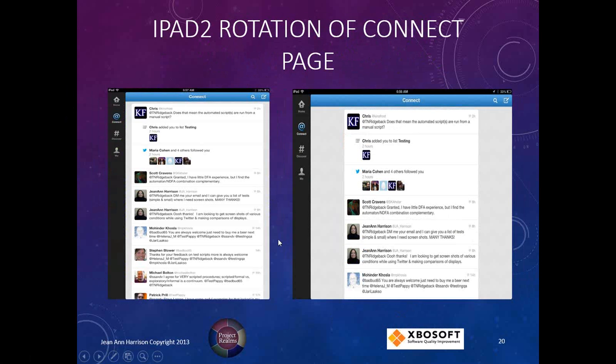So let's see here. So here we have an example of the iPad 2 rotation of a Connect page. And what we want to talk about here is, if you notice, you've got the portrait side and you've got the landscape side. And my look of this is, again, the filling out of the screen is not something that I think is a very good view. I think it actually looks pretty poor based on the fact that somebody didn't test this properly for the landscape. So maybe they want it this way. Maybe this was something that they decided on.